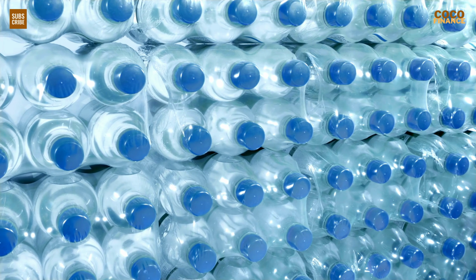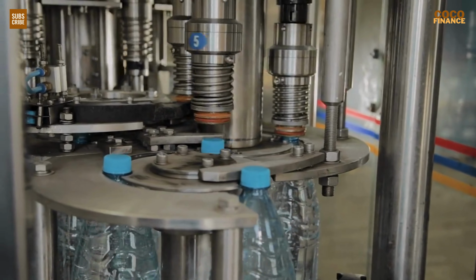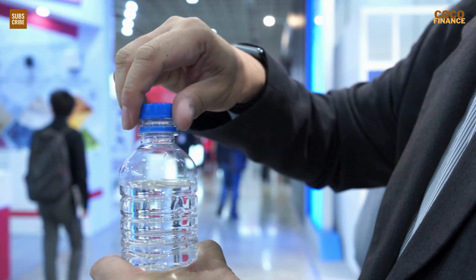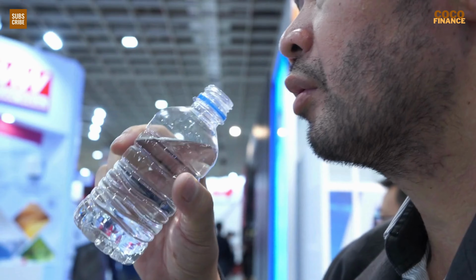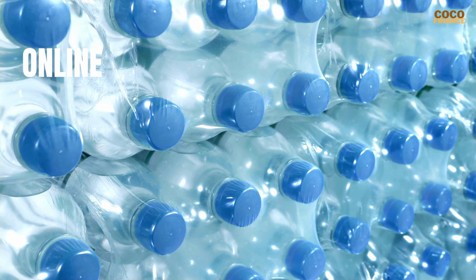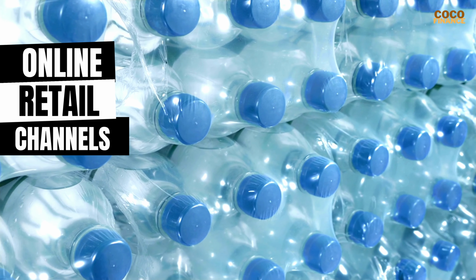Once your product is ready, focus on compliance and legalities by ensuring all necessary licenses and health certifications are in place. This step is crucial for building trust with your customers and ensuring smooth operations. For distribution, leverage both online and physical retail channels.